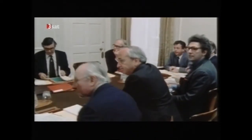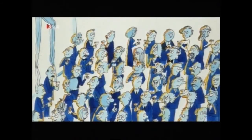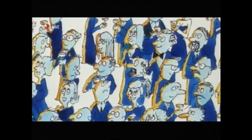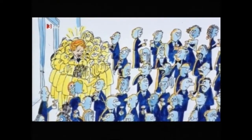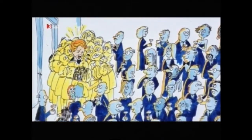Da kam einer mit einem Vergleich. Higgs-Teilchen sind wie Menschen auf einer Wahlparty. Ginge ein Unbekannter durch den Raum, niemand würde sich umdrehen. Keine Aufmerksamkeit, keine Masse. Käme aber ein politisches Schwergewicht in den Raum, alle würden es bemerken. Viel Aufmerksamkeit, viel Gewicht. Das überzeugte auch Margaret Thatcher.